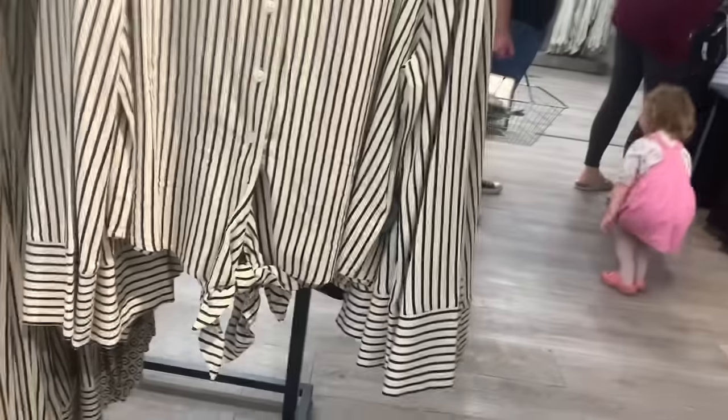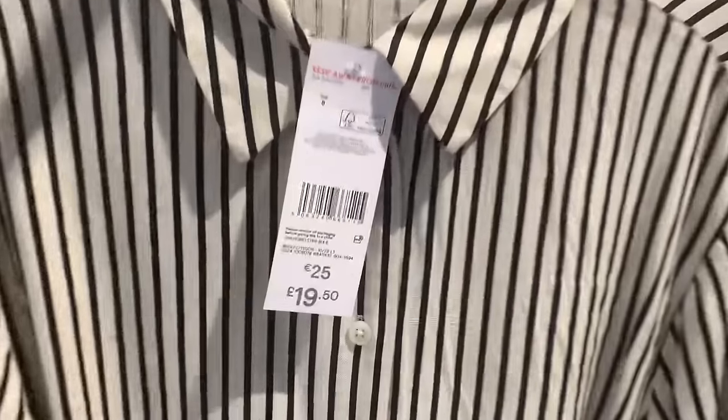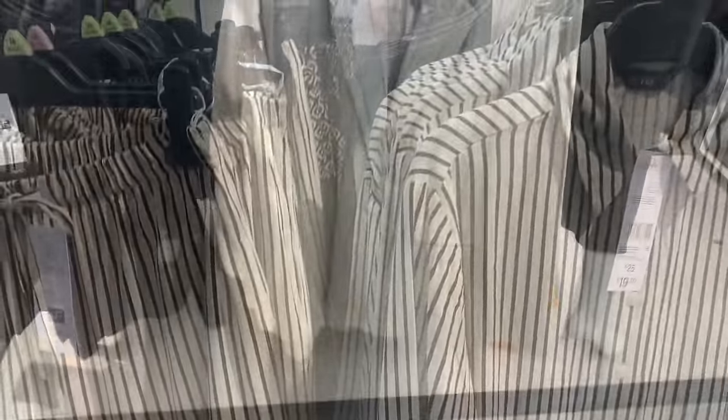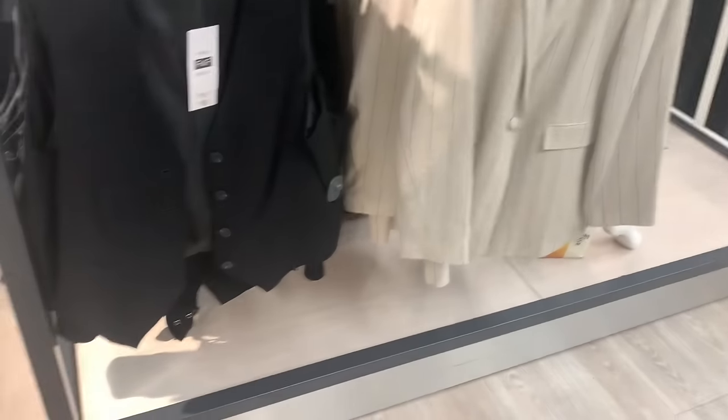More of these tie tops. And this has got the wider sleeve, the wider cuff. Then you've got the matching bottoms in it. It's also got the detail on the bottom. A nice linen pinstripe jacket. That'd look nice with white denim jeans or blue jeans. And then a lot of these waistcoats that are around. You've got a black waistcoat.